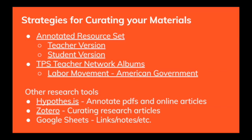Other research tools too. Hypothesis is a great one if you want to have your students annotate certain PDFs or online articles. It's a great way to have them do discussions in a different kind of format, so that they can highlight certain text and actually talk about a certain thing while online. Zotero is a great thing too, that's used for curating research articles.